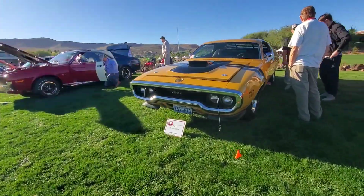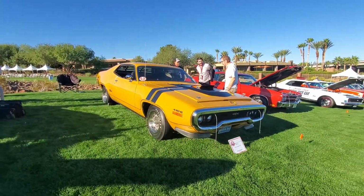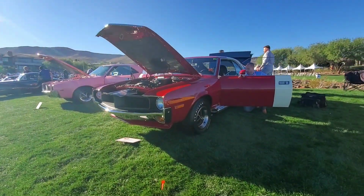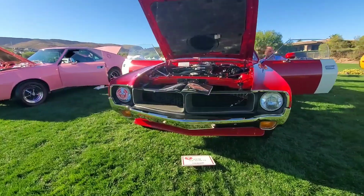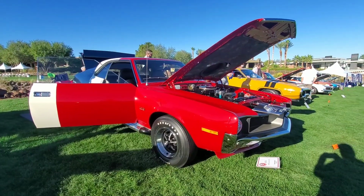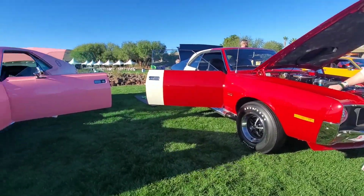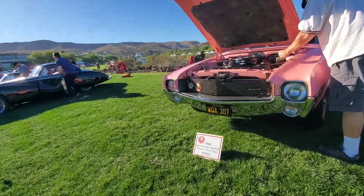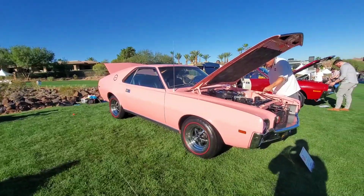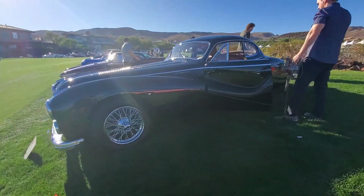446 pack, '71 Plymouth GTX. How about that? Wow, how about this? We got a Javelin AMX, '70 AMX Javelin TA. Playmate AMX, '68. Seen this before. Red lines.